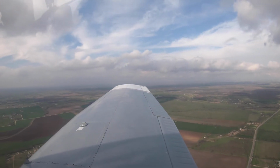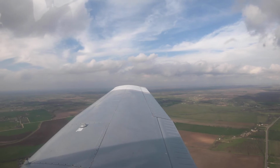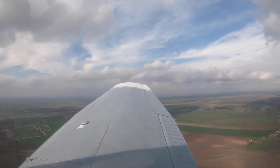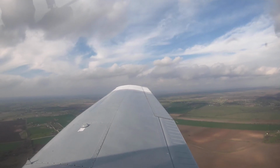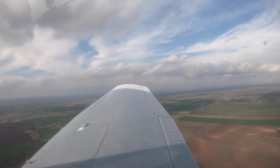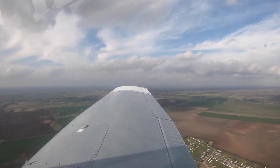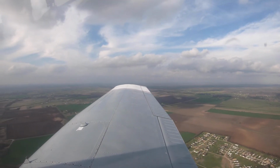05 Mike, enter midfield left downwind, landing runway 18. Look for Cherokee traffic approaching or on left crosswind to left downwind. You're following that Cherokee into the pattern. Midfield downwind, left midfield downwind for runway 18, 05 Mike, looking for traffic.